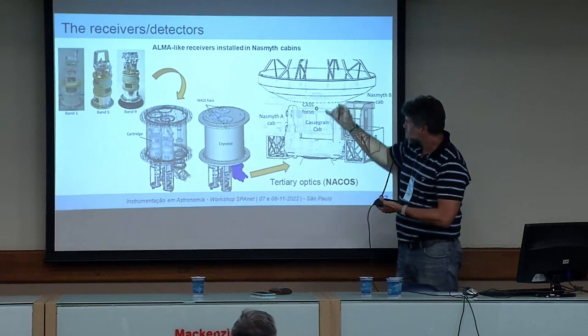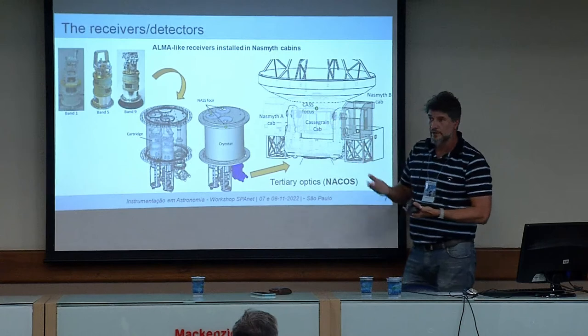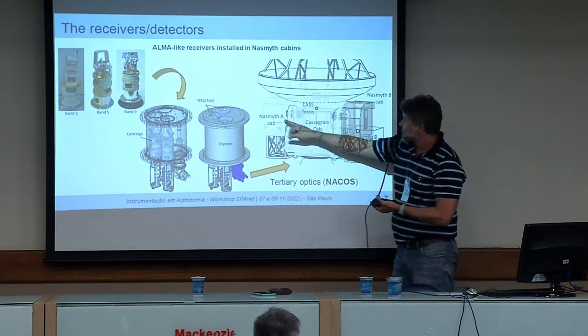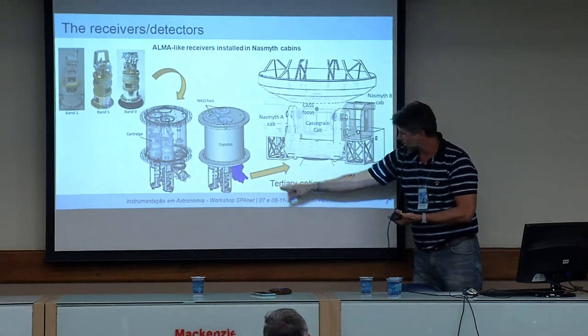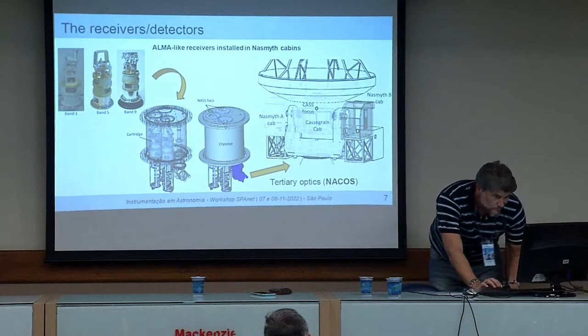In our case, it was decided that the Cassegrain cabin will remain free for further instrumentation, for example, cameras. So it is very important to couple the focus produced by the Cassegrain system into the focus of each receiver inside the cryostat. So here the need of counting with a tertiary optic system and the appearance of NACOS.